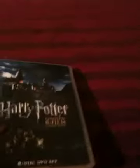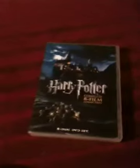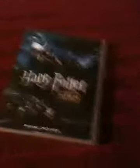So let's get inside. I got this on Friday, on the first day. My dad let me buy it because his birthday was coming up. It's the same thing again from the cover, a disc collection, stuff like that. It has the same stuff, like the summary. So let's get inside.